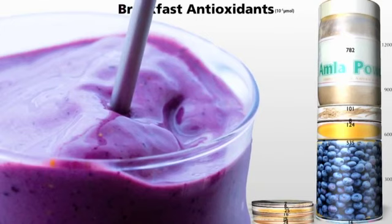Notice, though, that even though I packed the blender with amazing stuff, blueberries, tea leaves, fully half of the antioxidant power came from that single teaspoon, that 4 cents worth of powdered gooseberries.